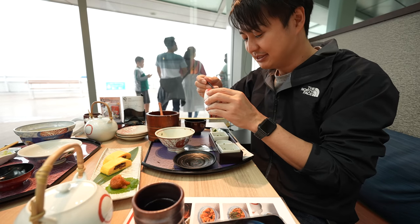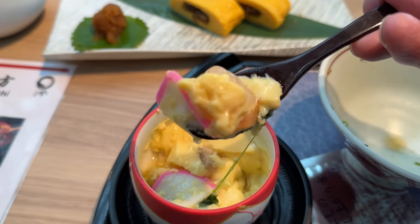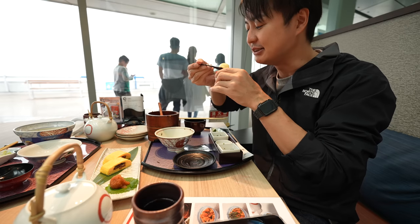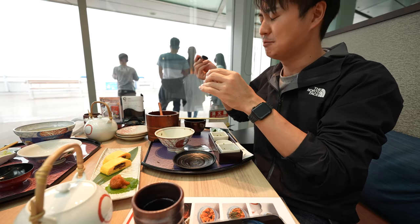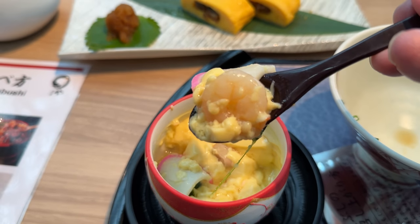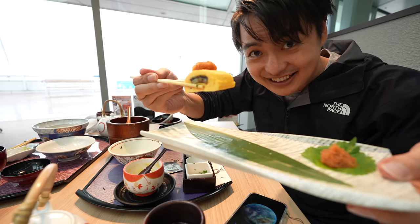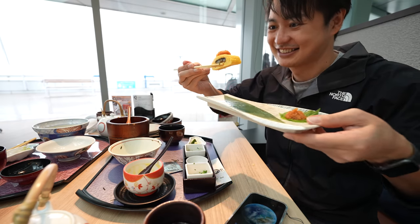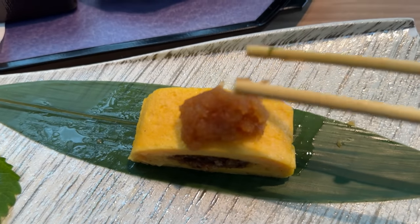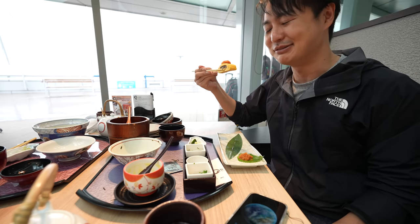Also, this set comes with the chawanmushi. It's like a dashi-based pudding. Really traditional Japanese food. If you haven't, definitely you gotta try it if you visit Japan. Loving it. Inside there's shrimp and fish cake. And the last, egg with fresh water eel. On top there's a radish. Well, this one must be good. I can tell before I eat.